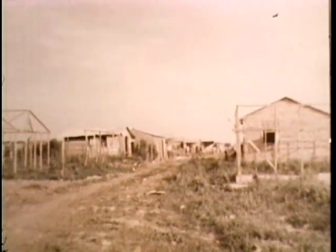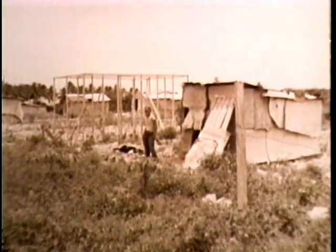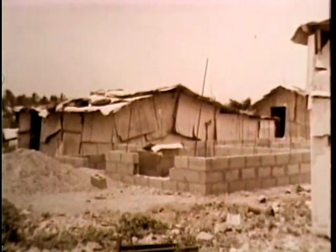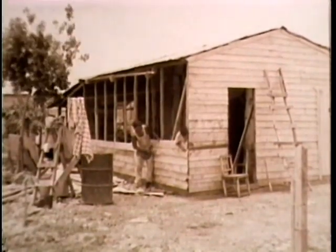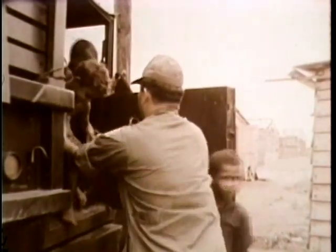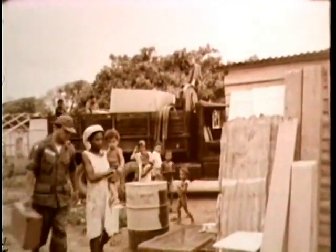A year after the project's start, shacks of all types continue to spring up in Ocasioville to meet the demand for immediate housing. Improvements are rapid as materials become available. As each shelter is completed, a family arrives to fill it. Simple as it may be, it is a real improvement over what they have known.